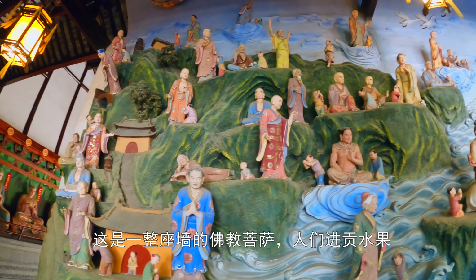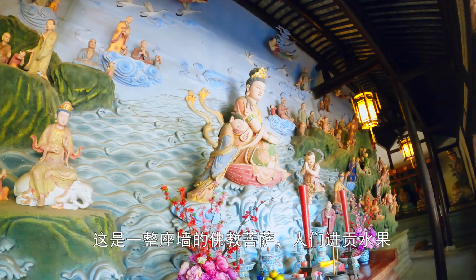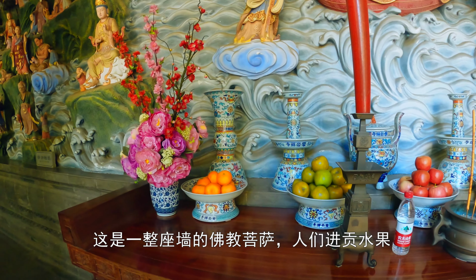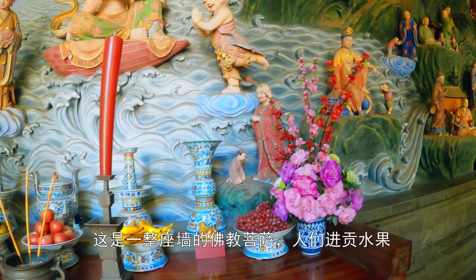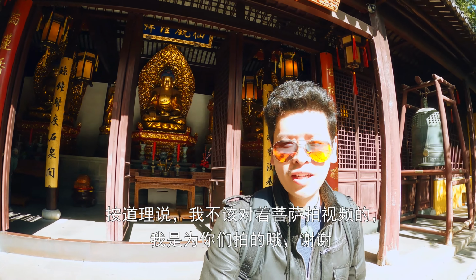See a whole wall of Buddhas carved on the wall, and people pay tribute with these fruits to the Buddha. Yeah, really good, awesome. In most cases, I shouldn't take a picture or video footage in front of the Buddha, but I do this for you guys.